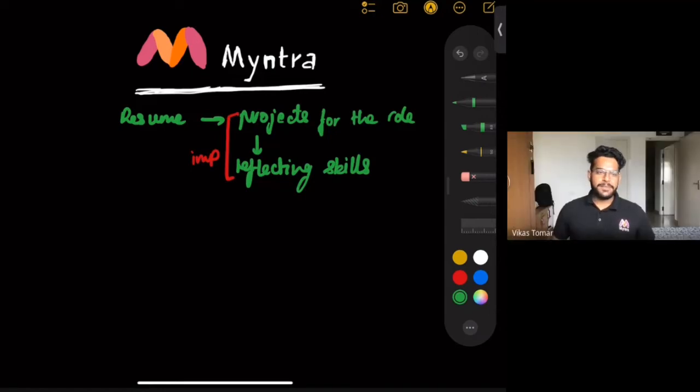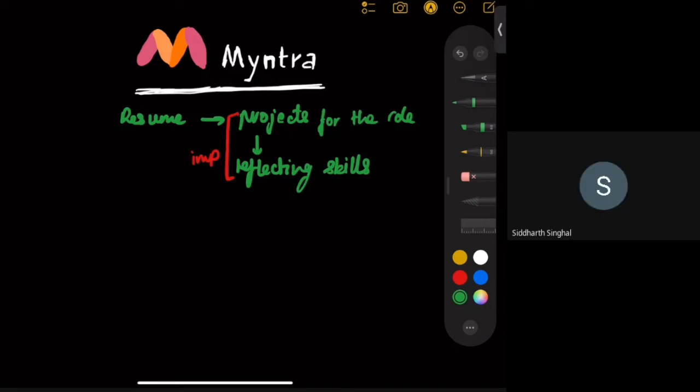Right, because just giving a whole 100 or 200 word description of the project isn't really good on a resume, because no one has that much time to read each and every word on your resume. Keep the description as short as possible, so that it only reflects the thing that might catch the eye of the reviewer, or that you want to convey to the reviewer, that you are the right person who possesses the right skills for the job. Correct. That makes a lot of sense, okay.